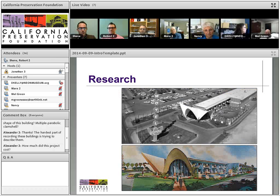So a very important theme of this project is the importance of research and historic documentation and understanding what a property looked like historically. And we had a variety of sources and really a great selection of historic documentation to draw from in guiding our development of a design for rehabilitation of the shell and a compatible addition.